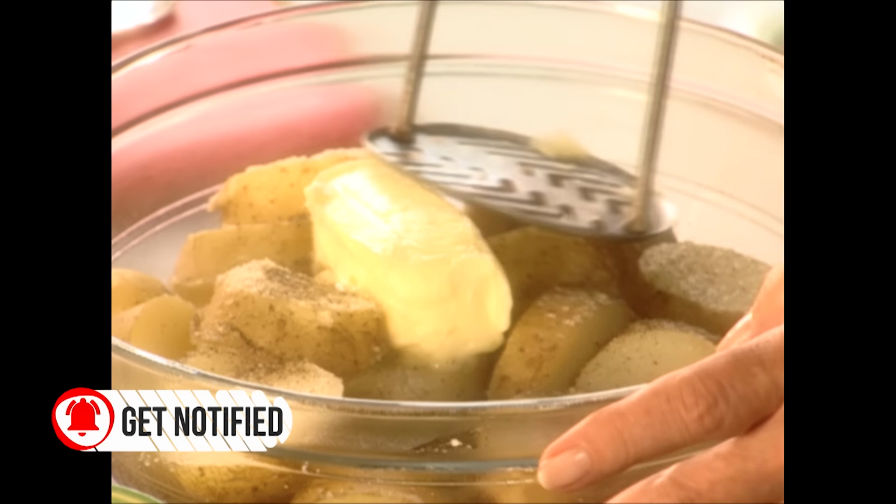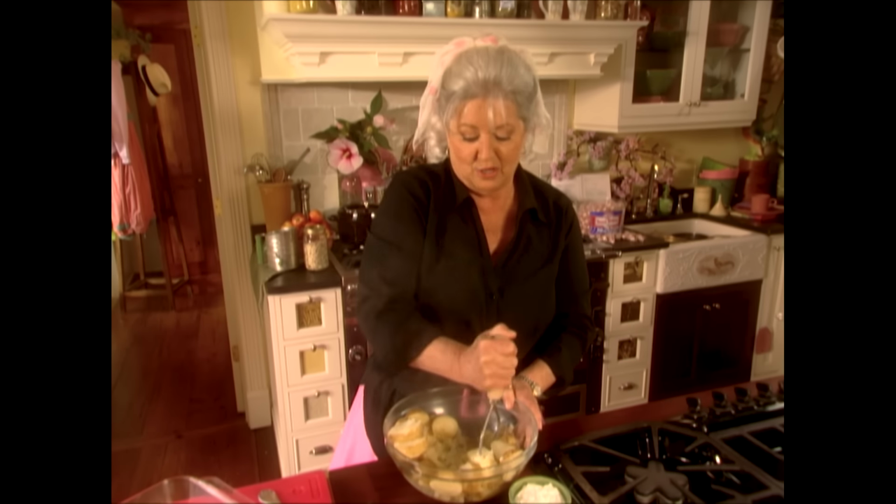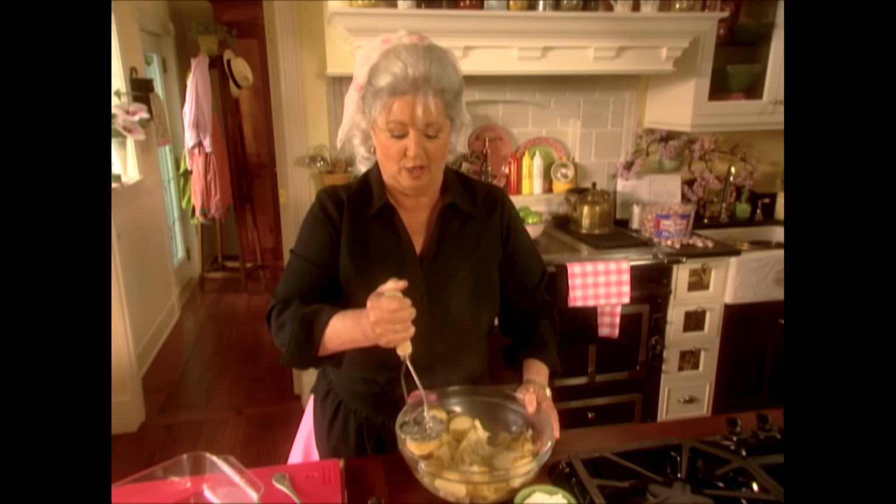All right, so we're going to take our masher. And you can see I'm using an old-timey masher instead of an electric mixer because I don't want these real creamy. I still kind of want them in chunks.